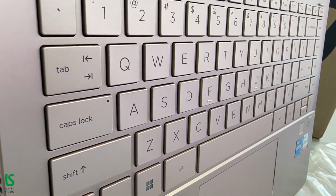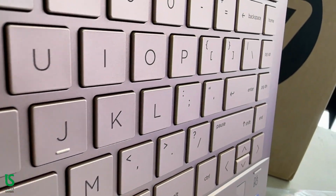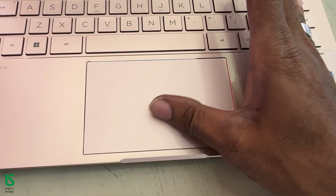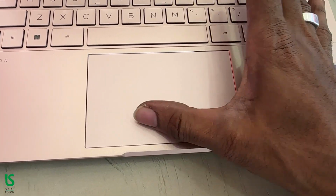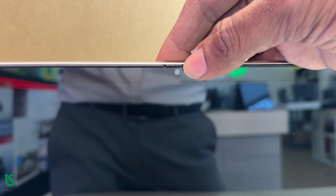The backlit keyboard looks premium and feels good for long typing sessions. You also get a fingerprint reader for faster logins, a nice touch for security and ease. HP True Vision 5MP camera with temporal noise reduction.